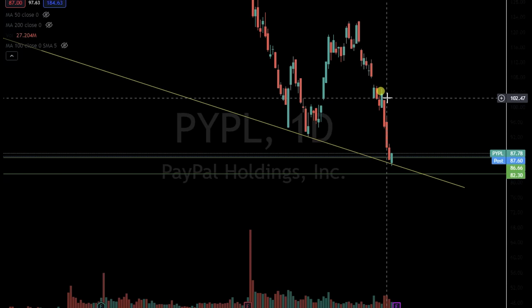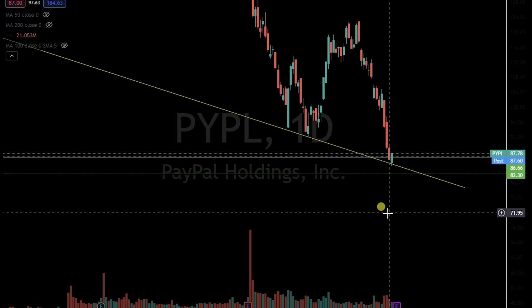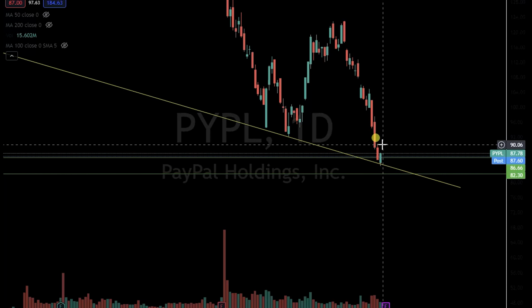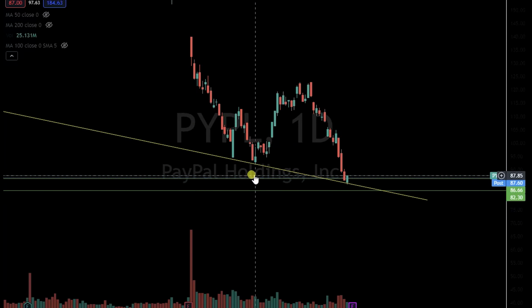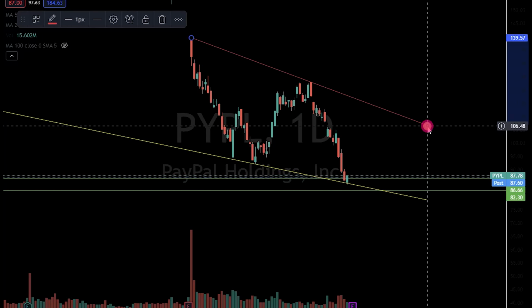So that's the beautiful thing, is that PayPal was oversold. Again, there are so many charts like this. This 3-bar surge to a low is a classic oversold condition in a quality name, and you can easily play it for a bounce. So now the question is, how high is PayPal going to go?